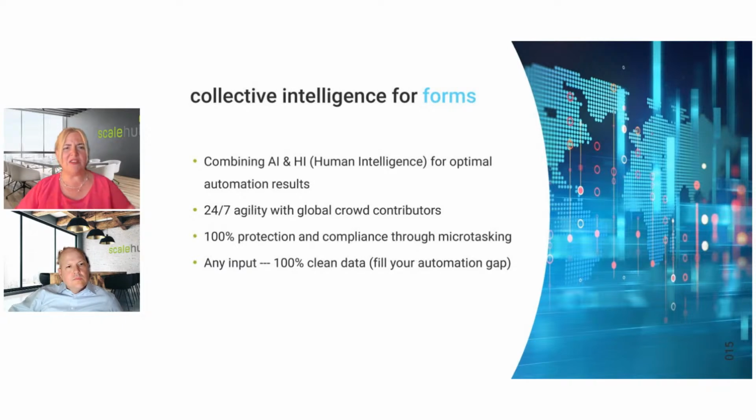So it's making it automatic, but in a very intelligent way. And that is combining AI and HI, the human intelligence very much being brought in for those last bits that the AI may not resolve automatically. Making that for forms 24/7, agile with a global crowd, but bringing that crowd in a very much compliant way. And that's being done in a way of microtasking.